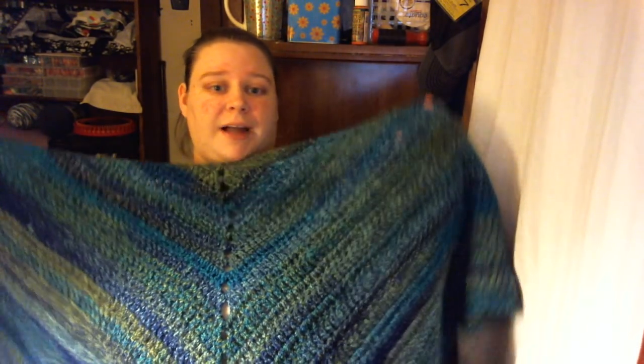So we're going to start with finished objects like we usually do. So this is, as you should know, my favorite shawl pattern. And this is out of the Barcelona. I do not remember the colorway. It has a lot of green and a lot of blue in it.